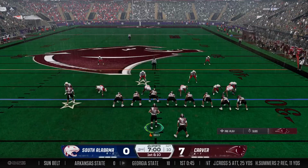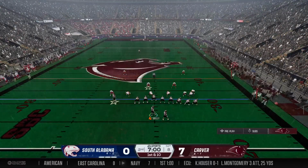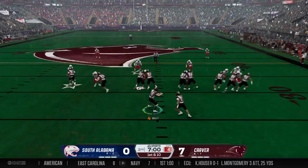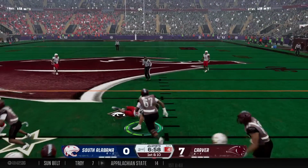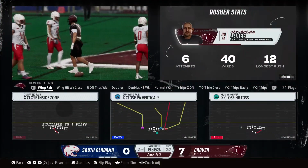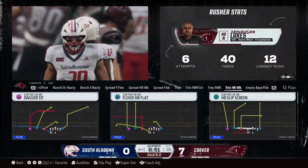Here we go. Right back to the well. And a pickup of 8 opens a world of opportunities on 2nd and 2.